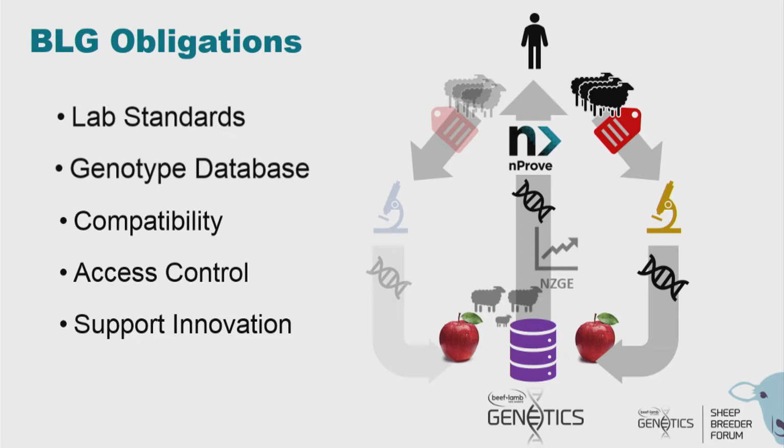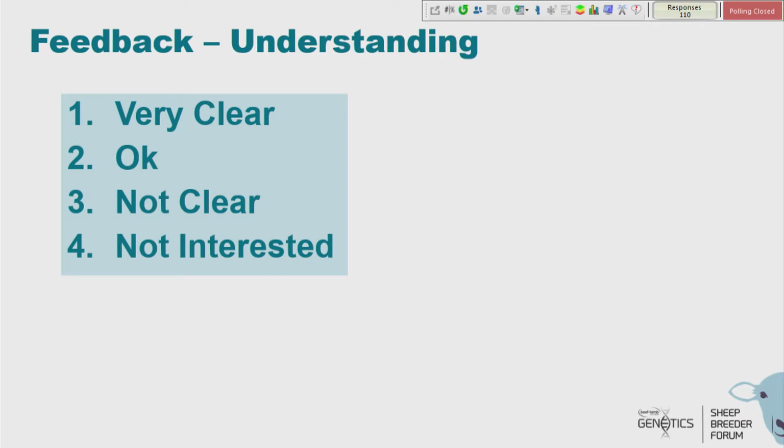So, hopefully that's as compressed down as we can get it, a quick overview of what that looks like. The key points on the BLG side that we've been working on. In a second, we're going to ask you for your feedback in terms of this strategy in general, whether you're supportive or not, or it's not applicable to you. But before we do that, just a quick question with the clickers.